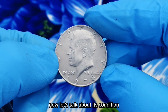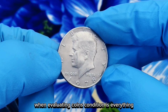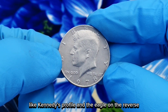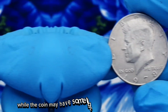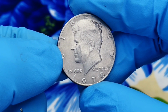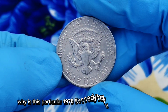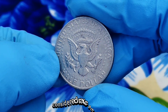Now, let's talk about its condition. When evaluating coins, condition is everything. In very good condition, this coin shows moderate wear, but the essential features, like Kennedy's profile and the eagle on the reverse, are still easily identifiable. While the coin may have some light surface scratches or wear, it still holds its value thanks to its historical significance and limited availability.